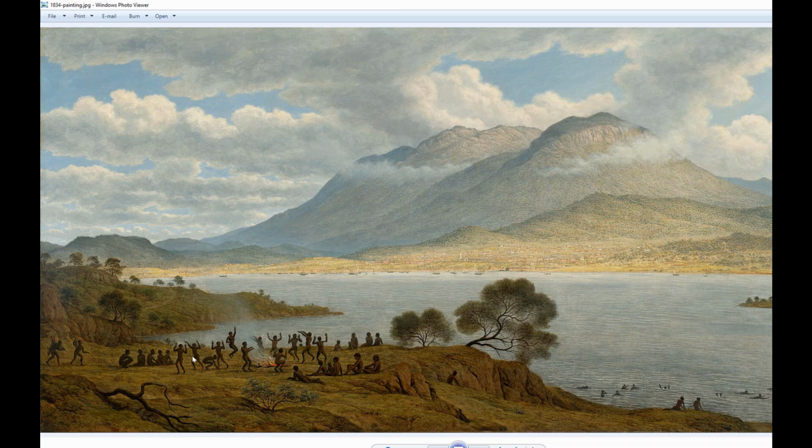And then these are supposedly Aboriginal Tasmanians dancing there in the foreground, and swimming. But that's Mount Wellington, and this is how they painted Hobart Town back then. And Hobart is Australia's second oldest capital city after Sydney, which is, as we said, in New South Wales.